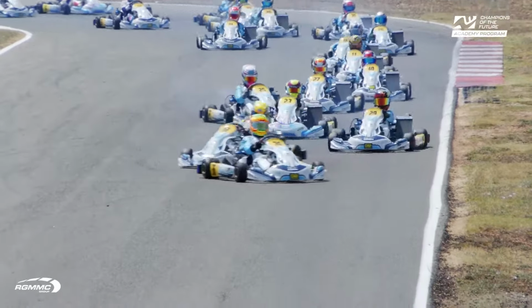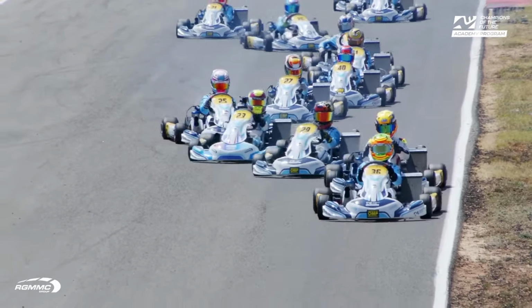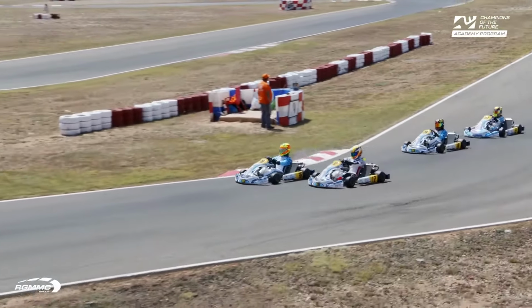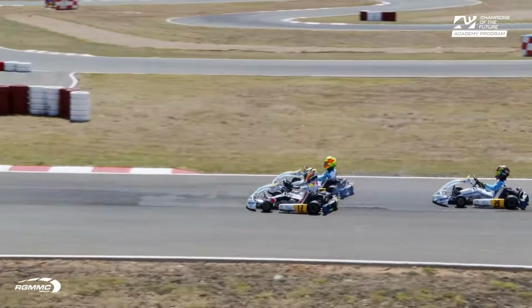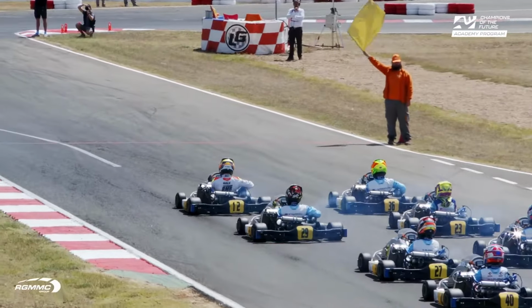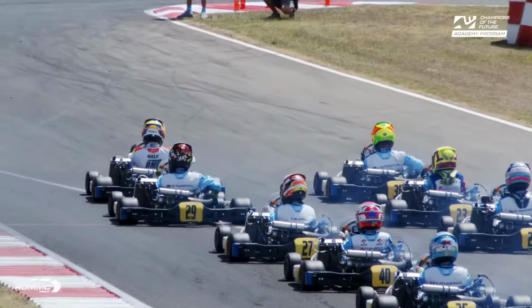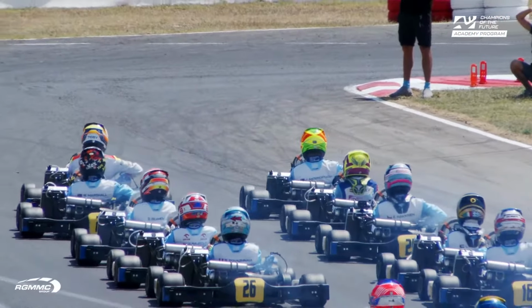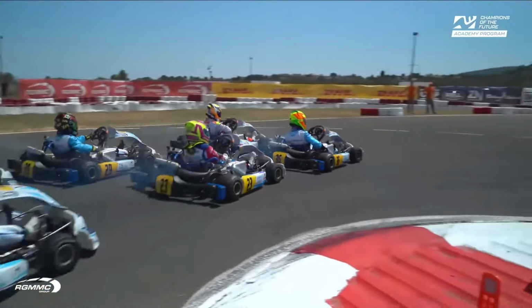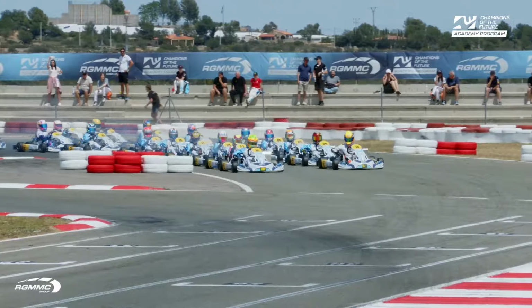Well, drivers make their way onto the back straight now. The last few moments to get temperature into those tyres happens. Again, it's very coarse tarmac here at Valencia, quite rough and hard on the tyre. So again, it has been a real test of a driver's skill going into this one. The final yesterday, it was Anagnostiadis who took the win from Marshall and Conor Clancy. Today, who will it be?